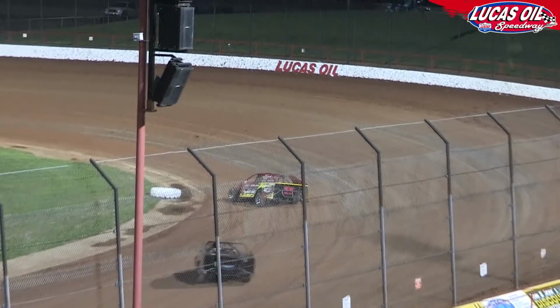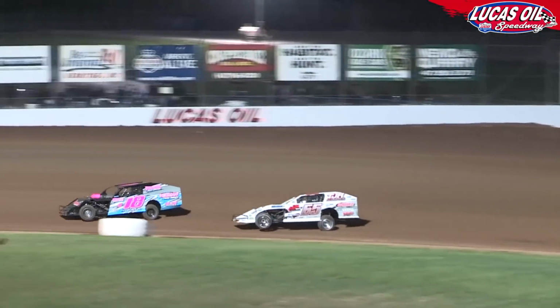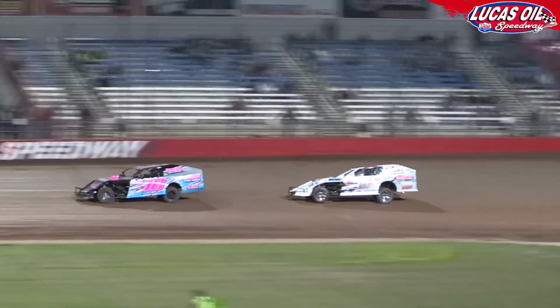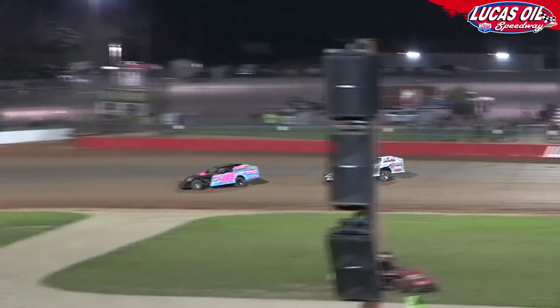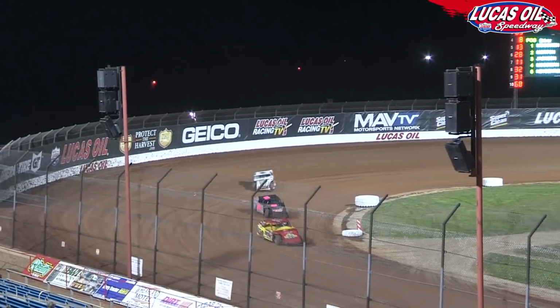J.C. Morton would love to see a caution come out right now with 3 laps left just to give him one more shot at that top spot. He has worked his way through the field very methodically, and now 3 car lengths behind your race leader with only a couple laps left.